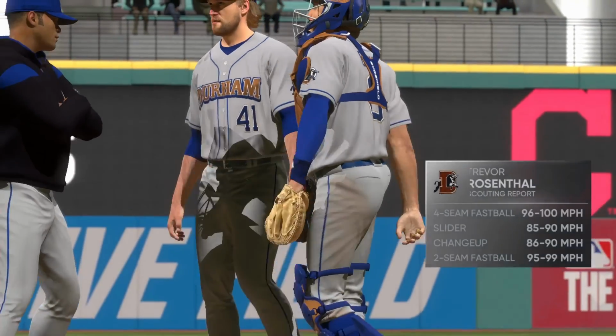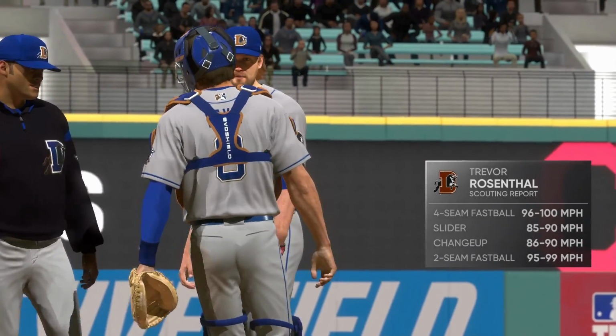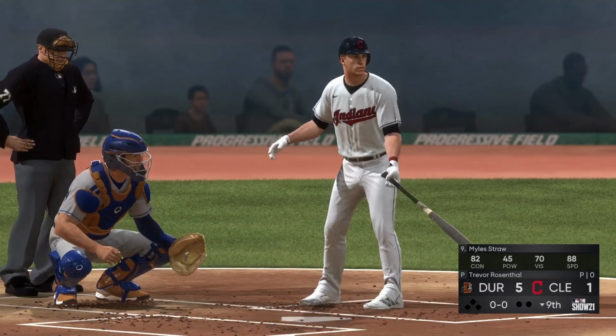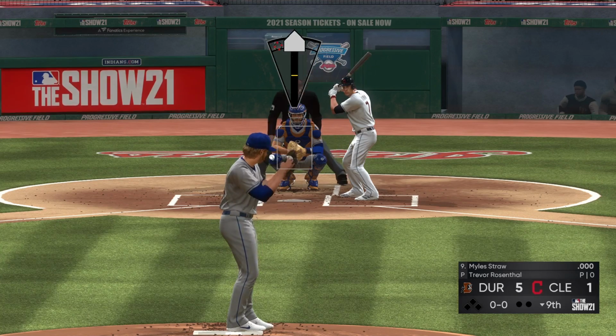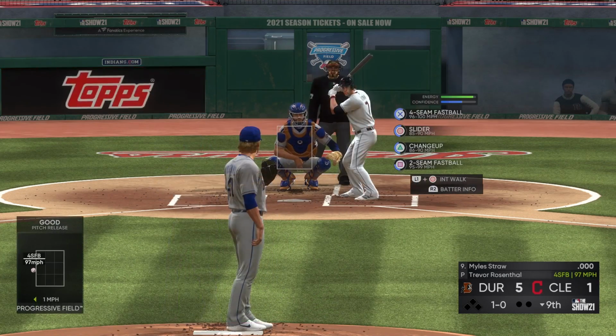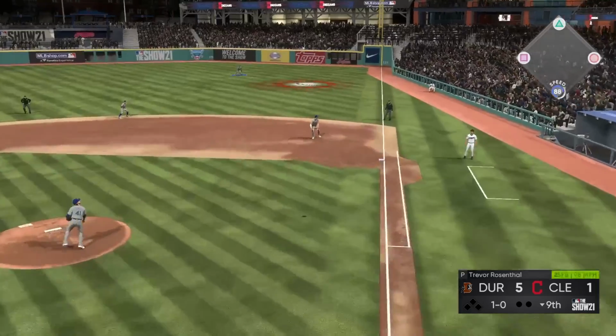Trevor Rosenthal takes the ball now in inning number nine, looking to close the door. Leading off the inning, it'll be Miles Straw. They could use a spark from him here, Indians, down by four. And what makes it even more difficult, they're facing the closer. Not going to be an easy test trying to tie this one or go ahead here at home.